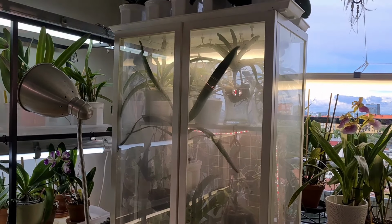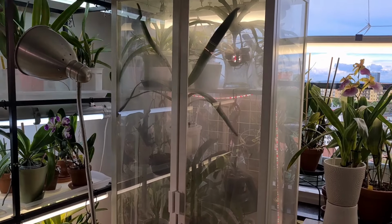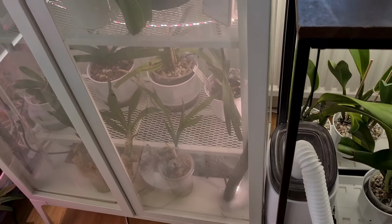Well, look at the steam. Steamy windows. No, municipal cabinet. I just wanted to show you guys. This is how I did it finally.